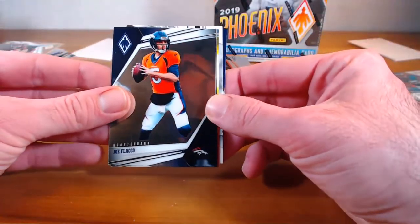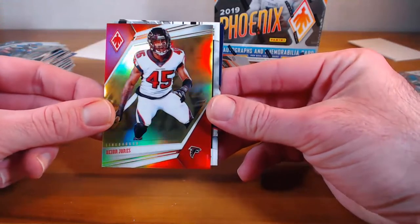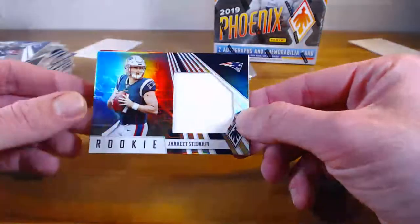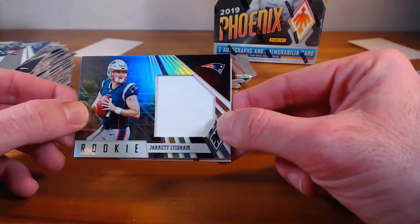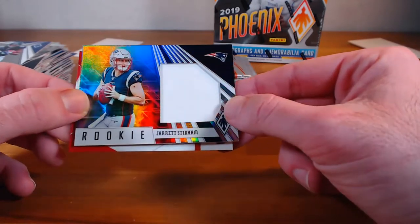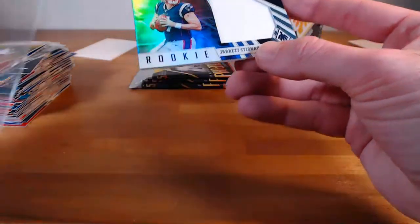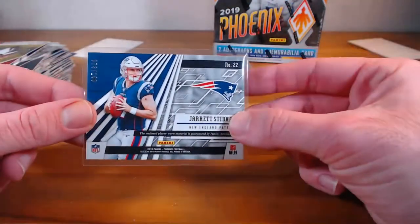Got our patch coming up. Flacco, Chris Carson, Deion Jones, Falcons. That's gold. We'll check the numbering on that in a sec. Miles Boykin, rookie, Ravens. And rookie jersey Jarrett. Wow, usually I have a problem with his last name, not his first name. Jarrett Stidham. Pulled a number of his stuff as well already. That's numbered out of 100. Check that Deion Jones too. 73 out of 100.